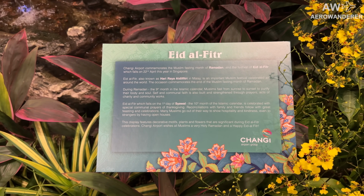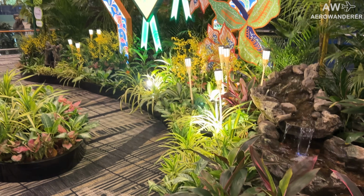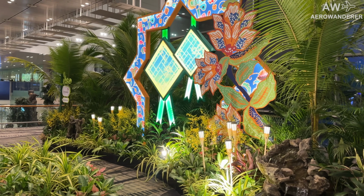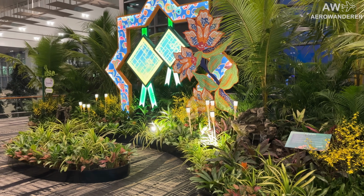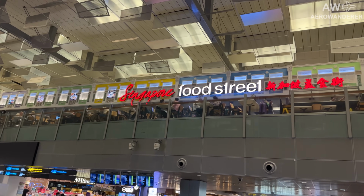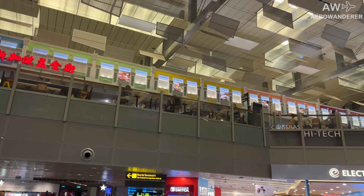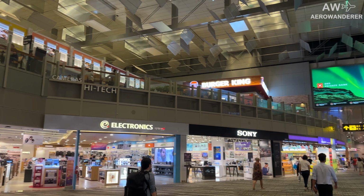One of the things you love about Singapore is its cultural diversity, which makes it a truly global city. Here's a display of plants and flowers, significant during the Muslim festival of Ramadan. If your taste buds are craving some local delicacies, there is a 1960s themed food court called Singapore Food Street, offering local and Asian dishes with Burger King right on one corner.